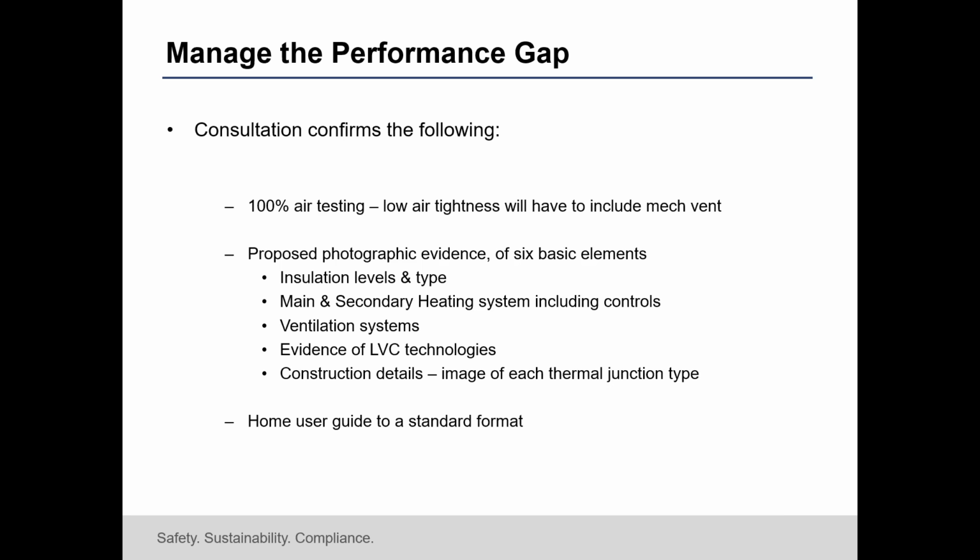Okay, so it's a big change for us, and I must confess we're quite nervous about it. As a software provider, what we're proposing to do with the FSAP software is have some link to sites, to the job file, etc., where the site team can take these appropriate photographs, okay, and it will automatically upload into the SAP tool. We're going to need to do that because it's going to be quite data heavy. And then we will be able to deliver on the back of the SAP tool a home user guide to the standardized format. So we'll put the standardized format and it will self-populate the photographs, etc. That's the proposal which we're working up at the moment, to try and manage this.